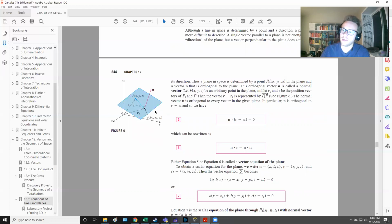And so for a plane, you really need two things. You need a normal vector and you need a point that it goes through. And again, this is very similar to lines. For lines, you need a direction vector and a point that it goes through. So, right, you can kind of see there's some similarity here.